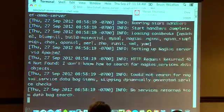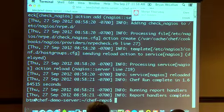Run Chef client again. It's going to notice that there's this new data bag item. It's going to create that new host group. Again, it's just writing out new configuration files for the Nagios server. It's going to reload the Nagios server. If you look through all these output lines, you can see that there.